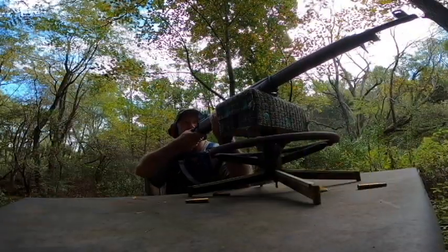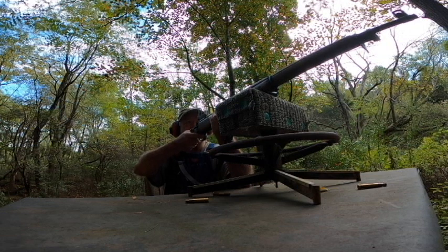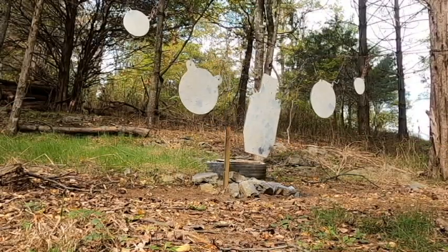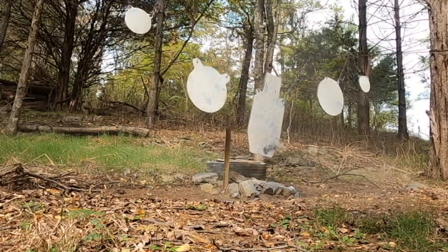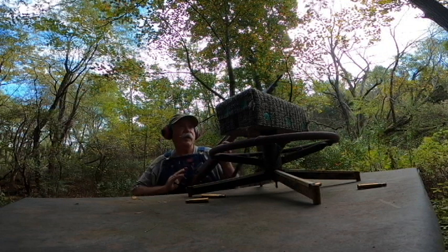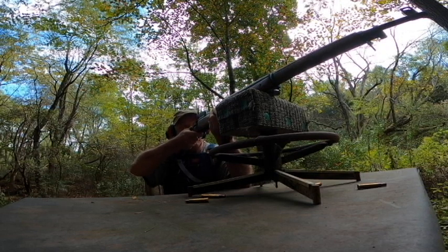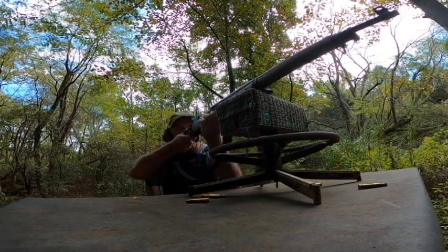But relative to having a peep sight up front, these posts, they're a battle sight. They're certainly not a target sight. Let's do a torso again. That's what these sights were designed for. Let's do another torso. Yes.